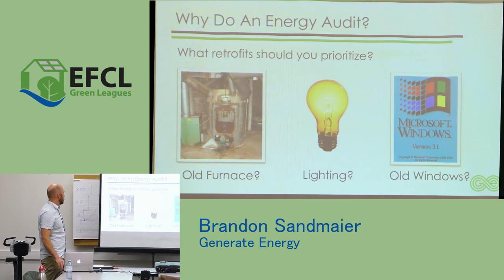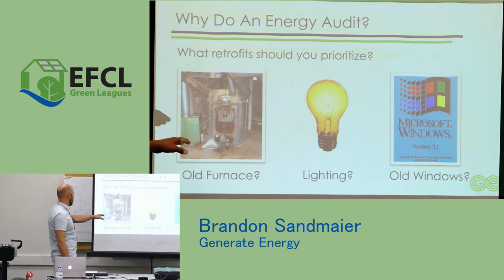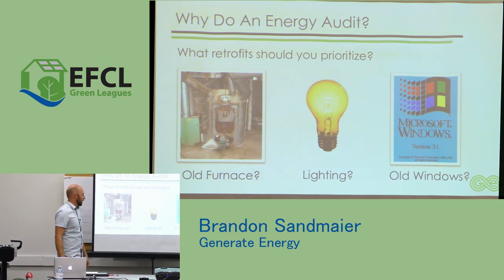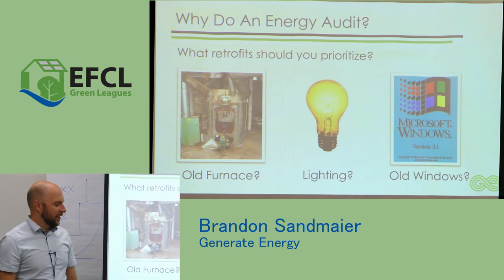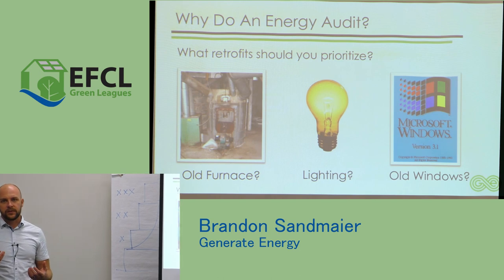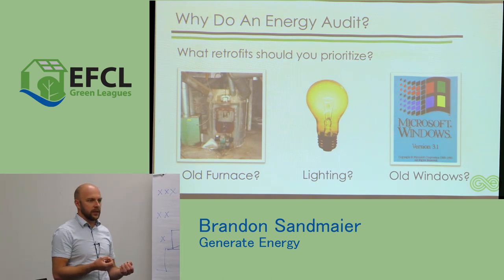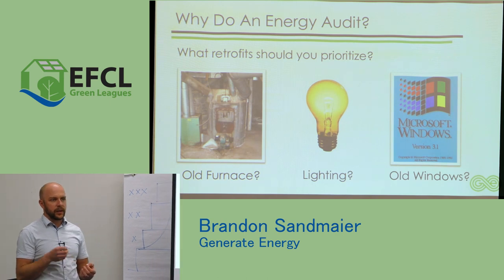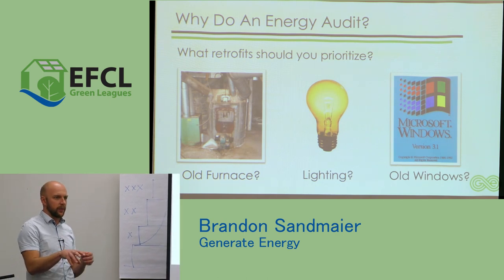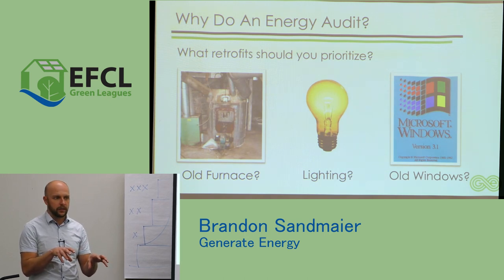So why should you do an energy audit? Maybe you've got the Tin Man here, the old furnace, or your lighting is old, or you've got old windows. How do you know which one has the most financial feasibility? That's what an energy audit is really good at identifying. We identify the cost associated with the upgrade and the potential energy savings that could result from upgrading a system.